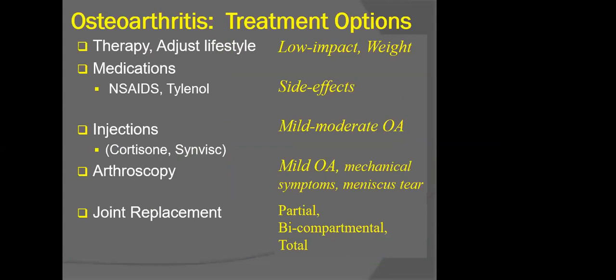Now, fortunately, many of our patients with moderate arthritic changes do well with non-surgical interventions. Those include therapy and medications, including anti-inflammatories and gentle analgesics such as Tylenol. There are several types of injections that can be particularly applicable to mild to moderate arthritis. Cortisone, and Synvisc, the brand of viscosupplement that's most commonly used in North America and worldwide for moderate arthritis. And there's a role for biologic and stem cell type injections in the joints as well. Arthroscopy is indicated with associated mechanical symptoms and meniscal tears in the knee joint.